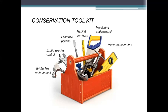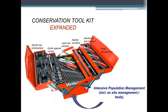So usually the first things we think about to save threatened species are strategies that help counteract the big threats that humans have put out there in nature. And so we might think about land use policies or water management or monitoring research, restoring connectivity between habitats, stricter law enforcement, etc. But you may find that your conservation toolkit, so to speak, has a second compartment down the bottom, where we find a number of tools that help us to do intensive management of populations. And that can be both in situ, but also ex situ.